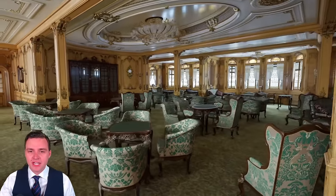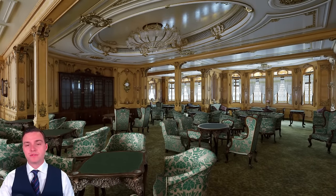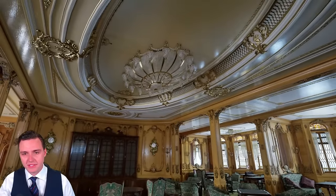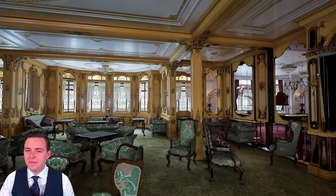So tell me about this room, guys. This was iconic in the film. They made a miniature of the room. They didn't actually make it full scale, but there's a great shot of a woman floating past this chandelier right at the end as Titanic sinks. It's very special. Beautiful room.